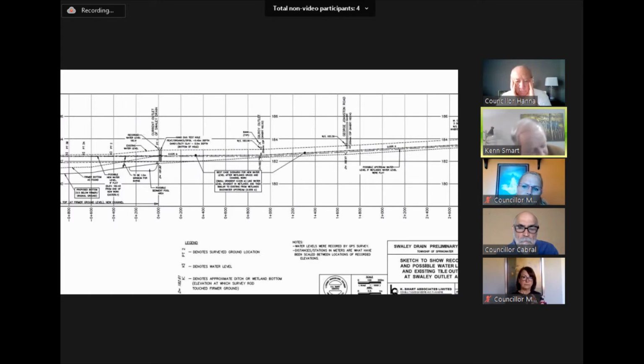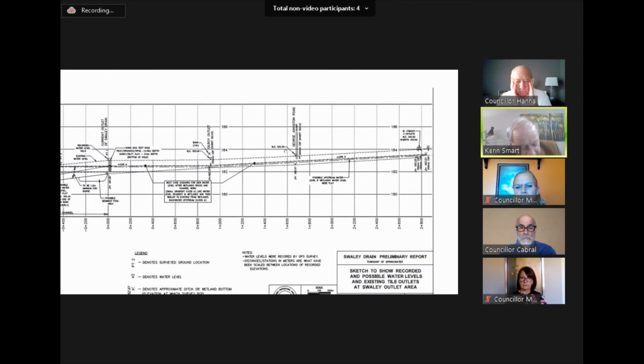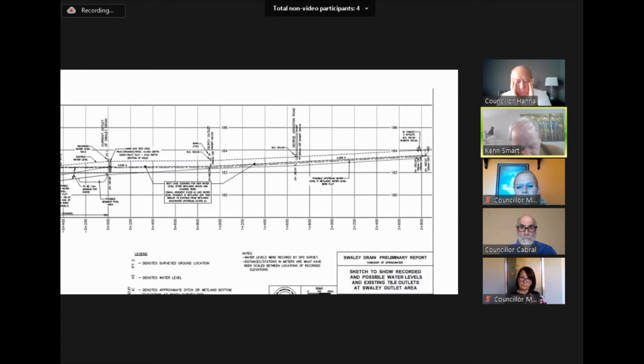But as I said, it might just help it worsening in future years. Continuing to the right on that profile, further upstream across George Johnson Road, you can see another egg there. That represents a submerged pipe on the Haight property. And then going further to the right is the tile outlets on the Kamak property. They're presently below water. They aren't as far below water as Will Gilroy's, but you can see the expected drop in the water levels there with this work that we're recommending at the Swaley outlet.